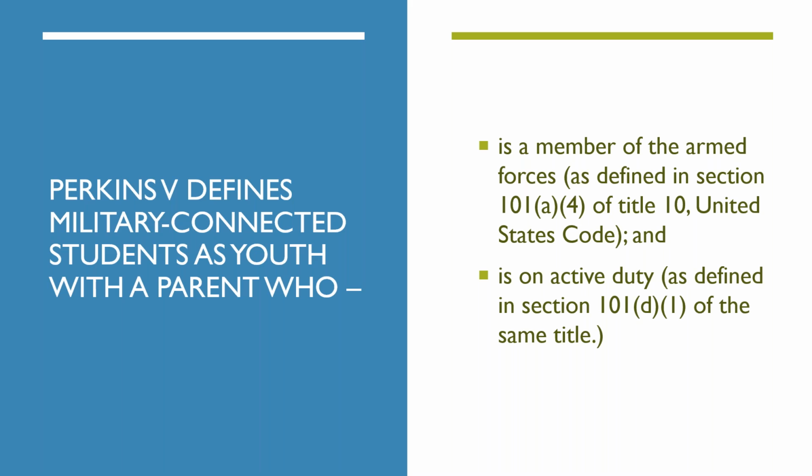So how does Perkins V define a military connected student? When you look in Perkins V, they refer to students who have a parent or parents that is A, a member of the armed forces, and B, is on active duty. Now, if you look at this slide, you'll see that little note in parentheses there.